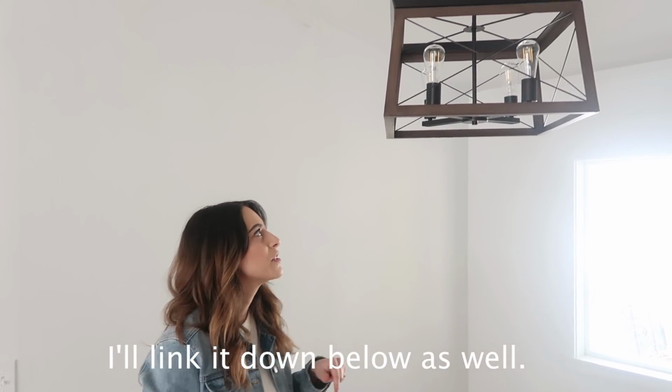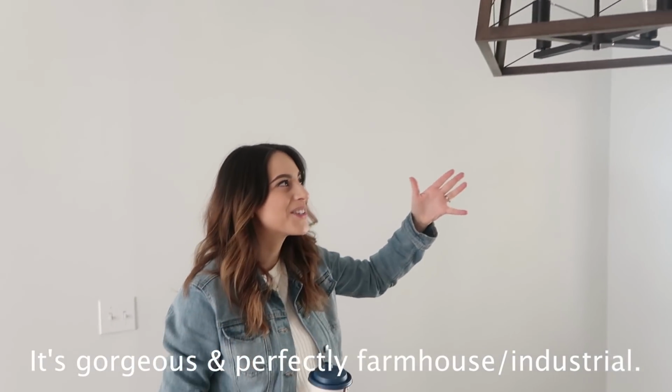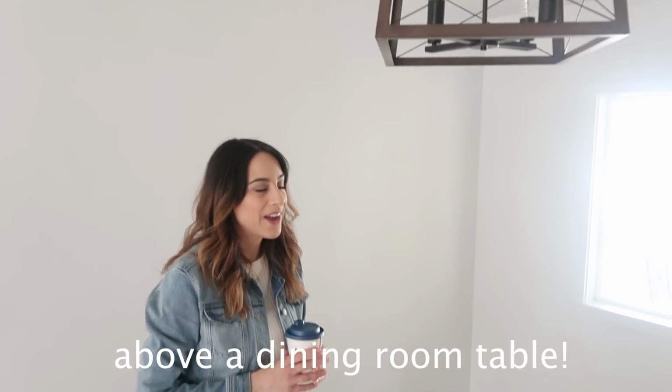So we'll link that down below as well. But it is so gorgeous, perfectly farmhouse industrial, and I think it's gonna look really gorgeous above any dining room table. It's so pretty. Okay, so now we're gonna move on to the kitchen, which is our pride and joy.